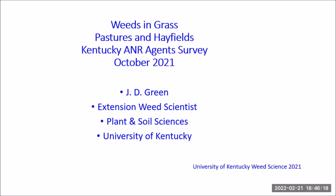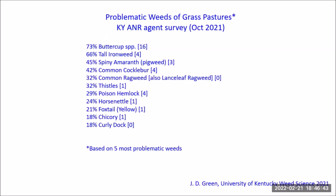J.D. Green, extension weed scientist here at UK, has talked to this group before. He did a survey on pasture and hayfield weeds with the Ag and Natural Resource agents, the ones that are here. So if you don't like what's on these slides, go blame your county extension A&R agent here, not me. I'm just reporting data. But there's a couple of things on here. I just saw this and thought it was worth talking about.